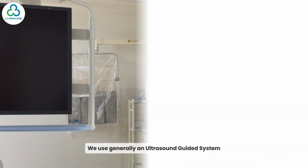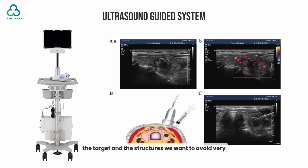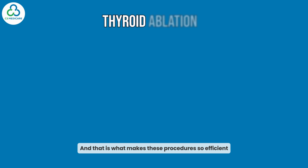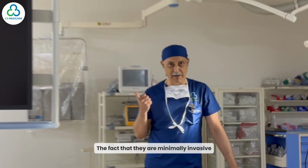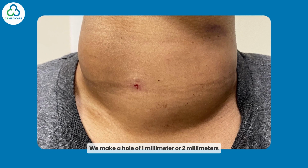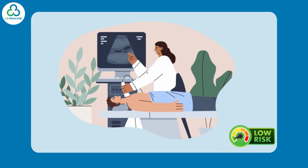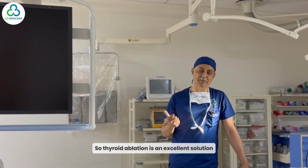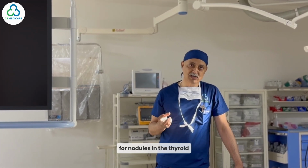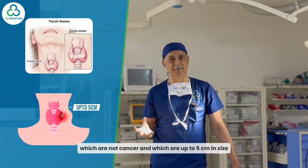To do all this, we use generally an ultrasound guided system, a procedure by which we can see the nodule, the target, and the structures we want to avoid very, very clearly. And that is what makes these procedures so efficient, easy, and attractive. The fact that they are minimally invasive, we make a hole of 1 millimeter or 2 millimeters, treat the nodule, the patient is awake throughout, the risk to the patient minimal, and the patient can go back home same day. So thyroid ablation is an excellent solution for nodules of the thyroid causing deformity or symptoms which are not cancer and which are up to 5 centimeter in size.